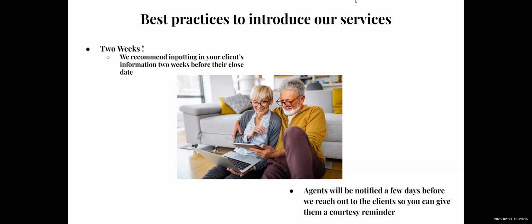Also, we try to send you guys a courtesy reminder as well, so you will be notified whenever we reach out to the clients. That way, if maybe one of your clients is just an investor and they're just buying land, so they're probably not going to need it, we'll always try to let you know. That way you can give the clients a courtesy reminder to watch out for our phone call.